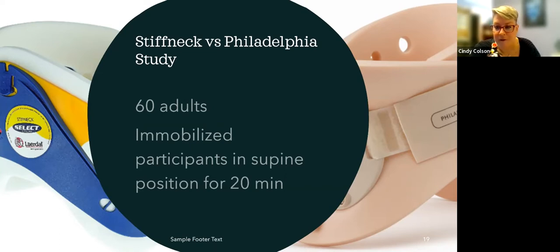So the stiff neck collar that is used by EMS, and that's one of the ones that they remove immediately when they come in. Oh, sorry, the fire alarm is going off.